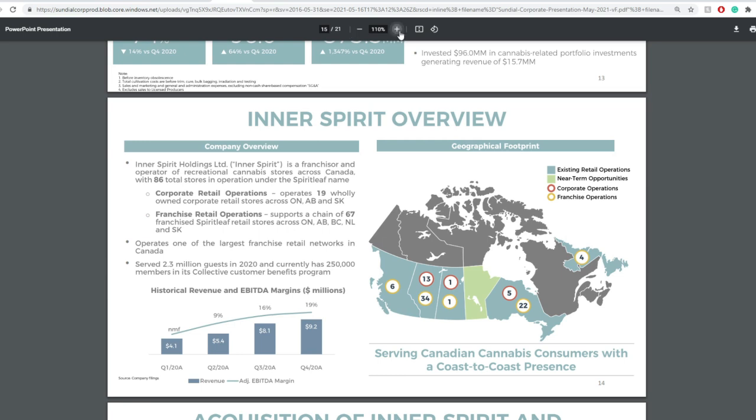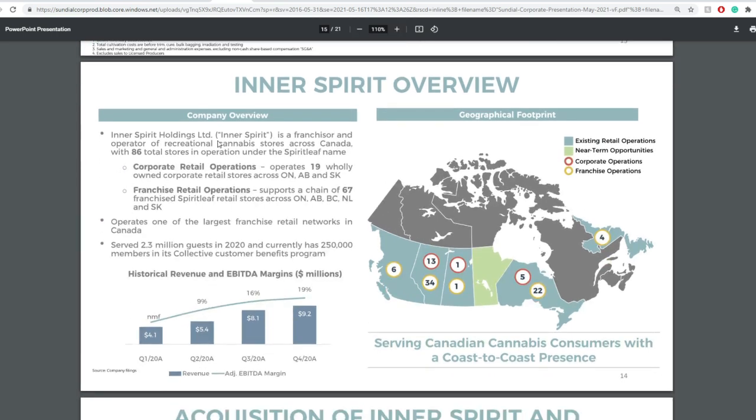Now, going back towards the Inner Spirit overview. What we see here is the company overview in general. They're a franchisor and operator of recreational cannabis stores across Canada with 86 total stores in operation under the Spirit Leaf name. Now, they have corporate retail operations, around 19 wholly operated corporate stores across Ontario, Alberta, and Saskatchewan, as well as franchise retail operations supporting 67 franchise Spirit Leaf retail stores across Ontario, Alberta, British Columbia, Newfoundland, and Saskatchewan, and they operate one of the largest franchise retail networks in Canada.